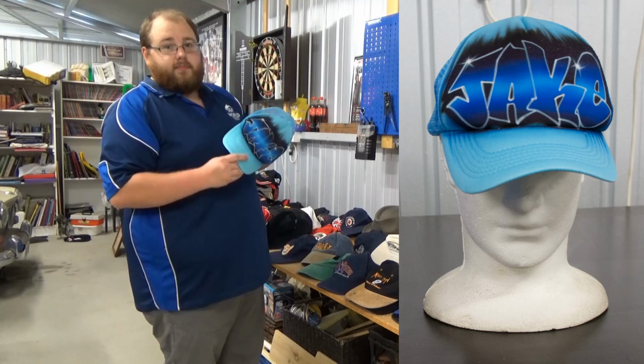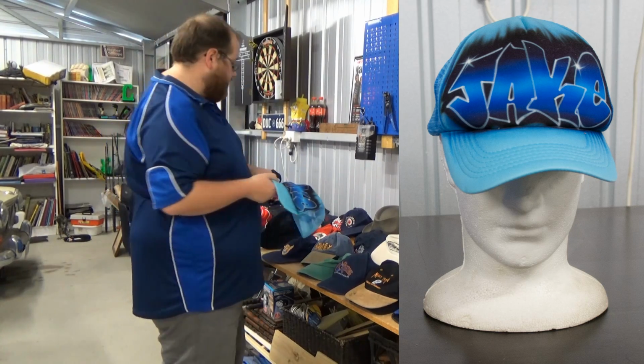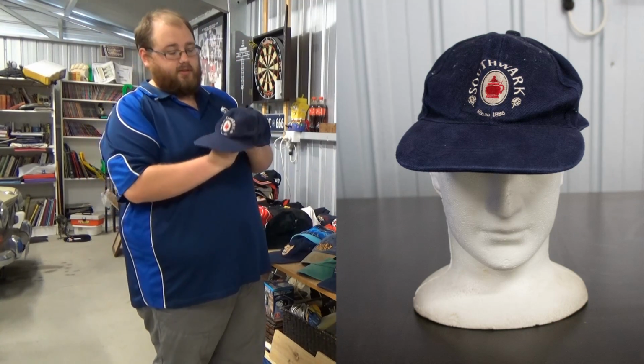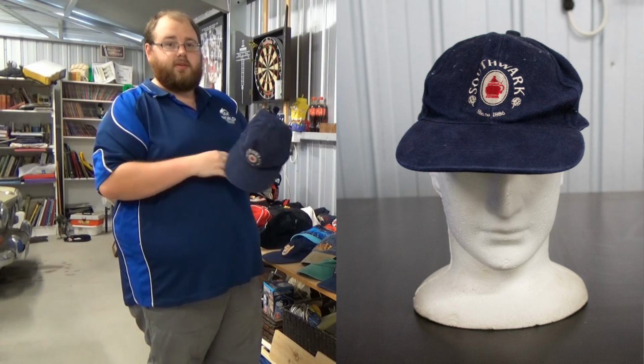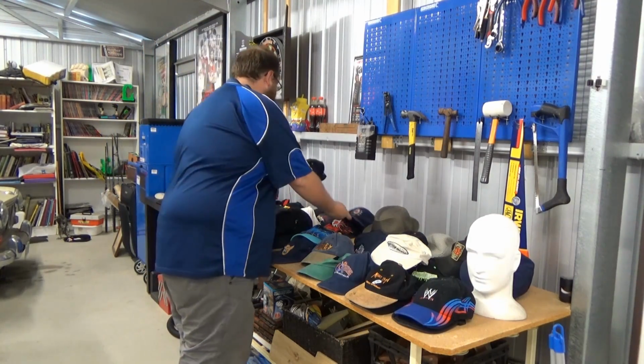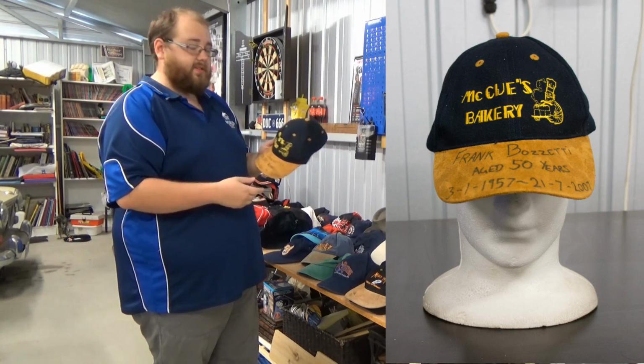I got one of these spray paint hats. You get them at shows, you know, it's just a fun thing to do. Southwark hat. Probably came in a promotion where you buy a carton of Southwark, you get a free hat. This one's a little different. This is a McHugh's Bakery hat.